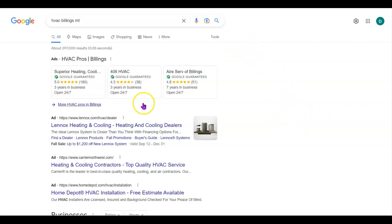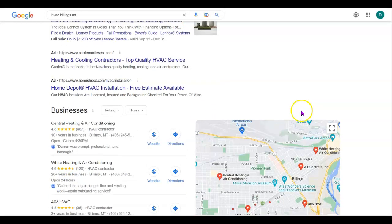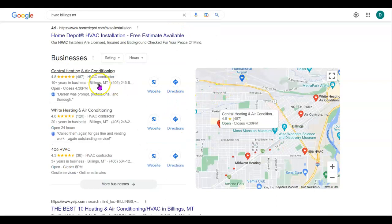As you can see at the top of Google, it's almost always ads. The Google guaranteed results are ads, these are ads down below, and sometimes there's an ad in the map pack too. Most of the time, people get the most business from this map pack.